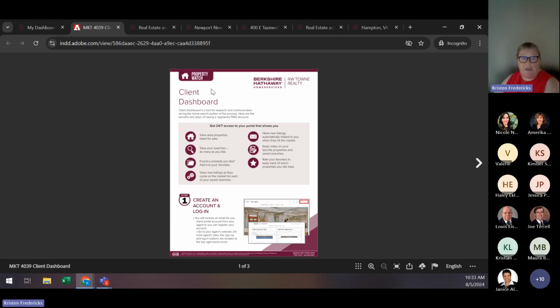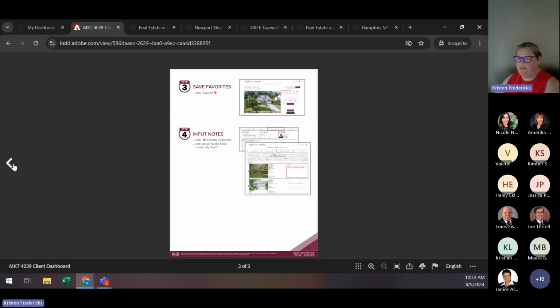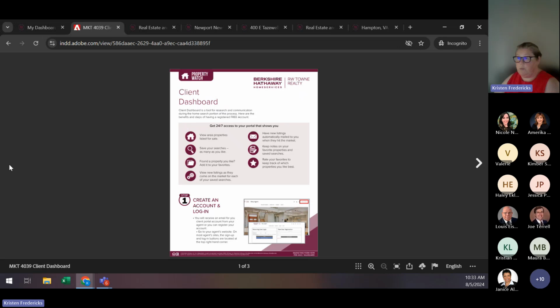So this is a piece that you can give to your clients as you start to work with them. If you're starting to work with a new buyer, or maybe you want to have something like this printed out at your open house, you can certainly have that. That just shows the benefits of having the client dashboard and all of the different things that they can do on it. So that is available for you on RWT Connect at any time.